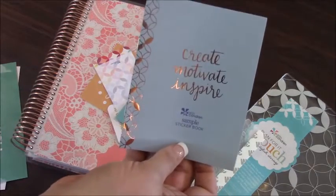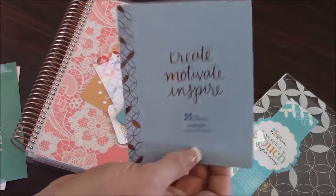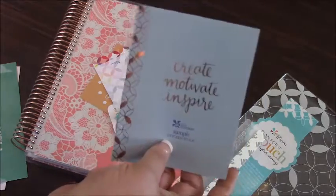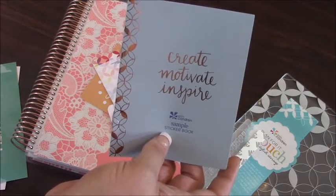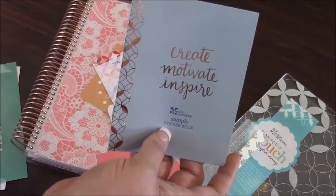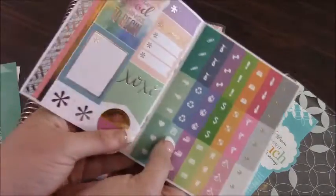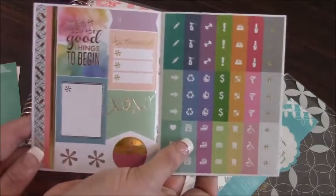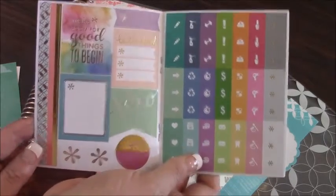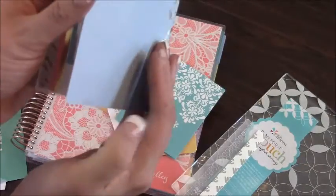Now, I have ordered their monthly sticker book, I think, and I love it. I just love it. It's a very good deal. I've heard people say it's $15 or whatever, but again, you get 12 pages. It's not much more than $1 per sheet. I think it's a really good deal. I was so excited that they included these beautiful stickers, and I may just have to order more. I just love these. You just get one page of those.